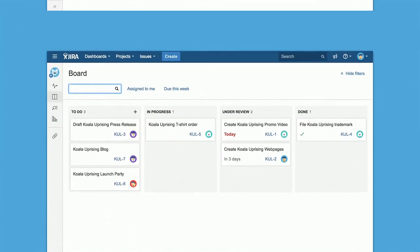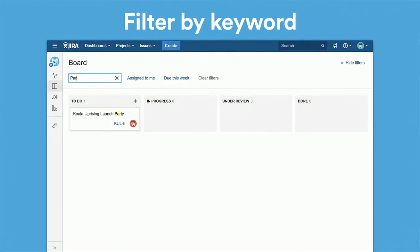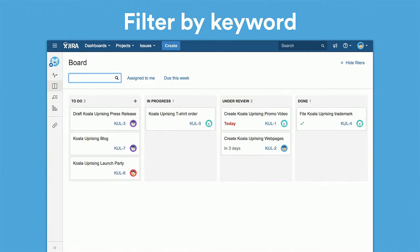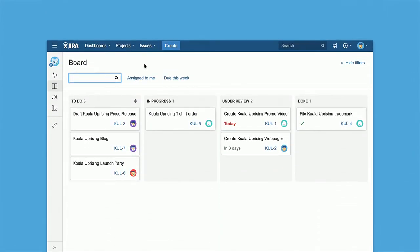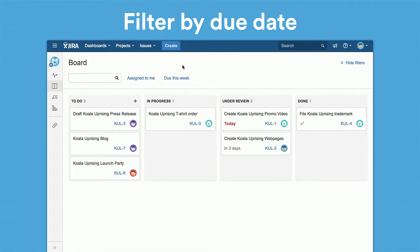You could filter by keyword. So for today, we want to know what's happening for the party at Bash, so we're going to search for that particular task so we get all the details on the Bash party. And third, you can filter by due date. We know that marketing teams are very, very date-driven. And so we added this particular filter for these marketing teams to actually see what needs their immediate attention.